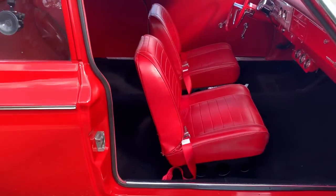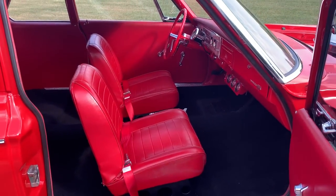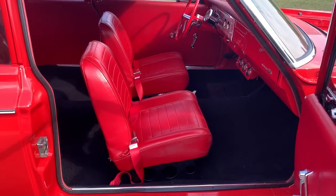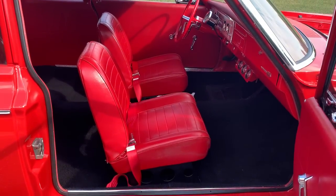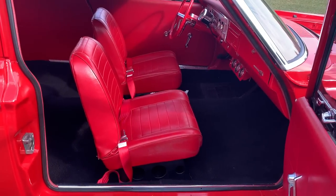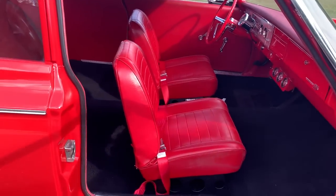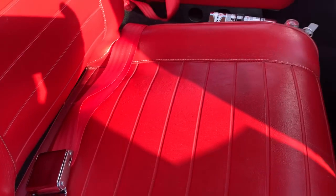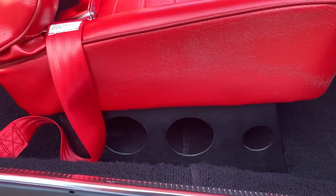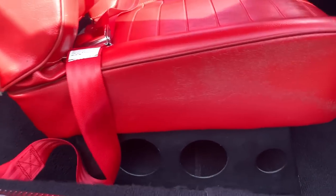Some other details that are interesting about this car is that it boasts original interior upholstery. These Bostrom's van seats are very difficult to find, and these are said to have original upholstery, which you can see from areas like this. They're aged, but not worn. And they're on their original lightweight bolt-in brackets.